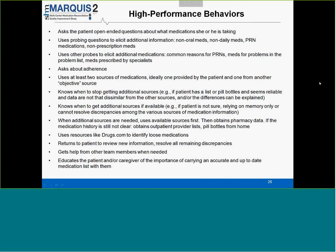On the other hand, if the patient is not sure what they're on, they're relying on memory only, so they don't have a list or their pill bottles, or cannot resolve the discrepancies among the various sources of information that you have, that's when you know that you need to get additional sources. And you probably go after pharmacy data first.